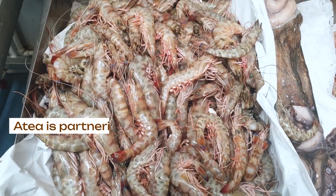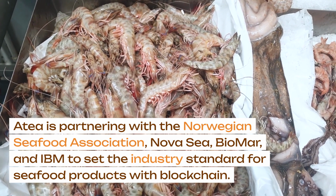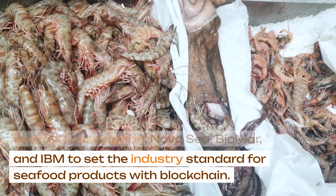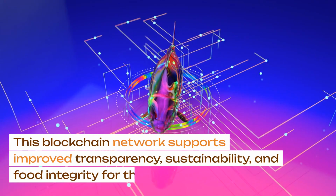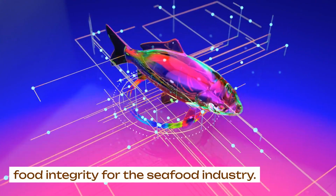Atea. Atea is partnering with the Norwegian Seafood Association, Nova Sea, Biomar, and IBM to set the industry standard for seafood products with blockchain. This blockchain network supports improved transparency, sustainability, and food integrity for the seafood industry.